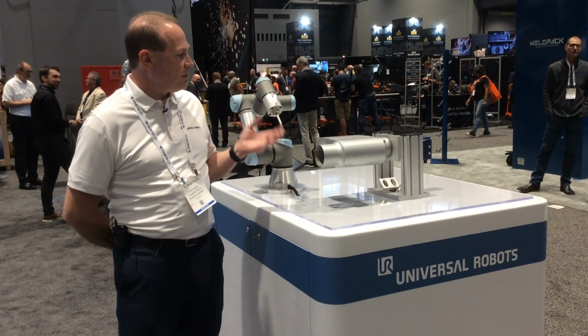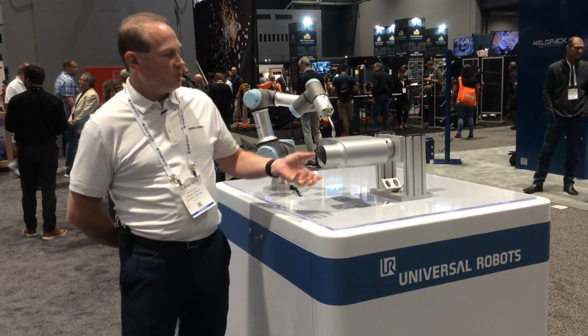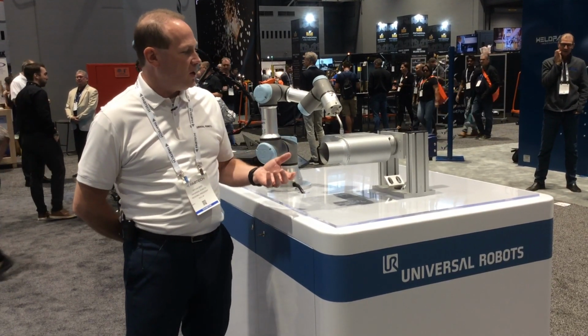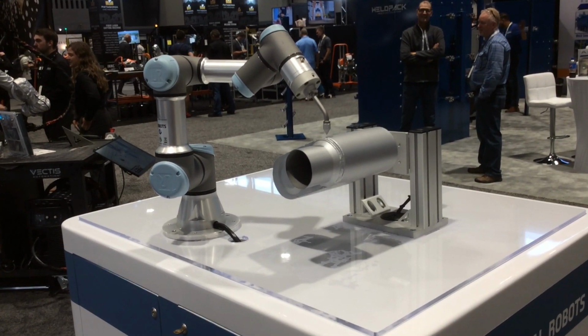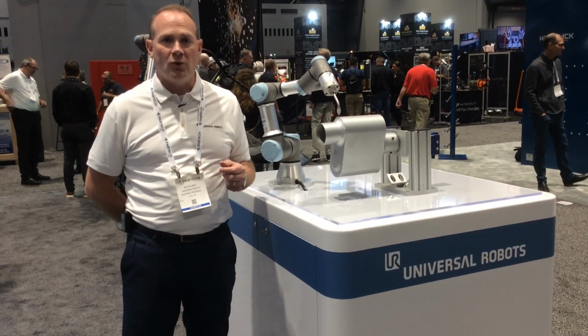So we're able to take a part that would normally require an operator to remove it from the table and refixture it to complete this weld. Now we can actually do this in a single pass by moving both the part and the robot at the same time. And this is a capability that a lot of our customers are asking for.